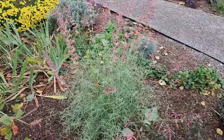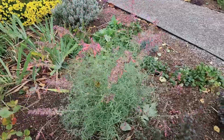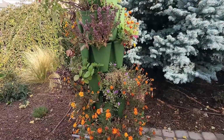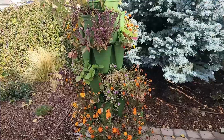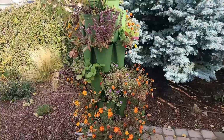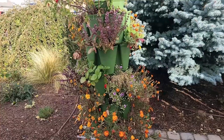My agastache is almost done. It's still quite pretty. I've emptied out all my other green stalks completely, but this one I've left. I've got to figure out what to do with the strawberries and how to overwinter them. I think once they die back with the cold, I'm going to stuff all the holes in the green stalk with straw and see how they do.